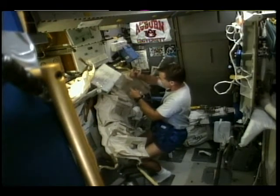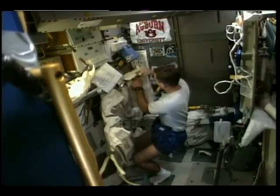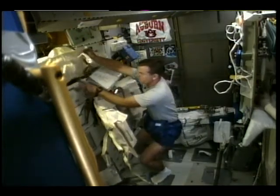This television from the mid-deck of Endeavour showing payload commander Jim Voss checking out the various tools that he and Mike Gernhardt will use Saturday during their six-hour spacewalk in Endeavour's cargo bay.